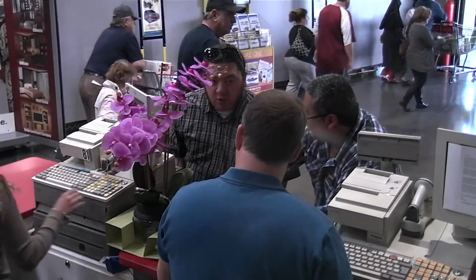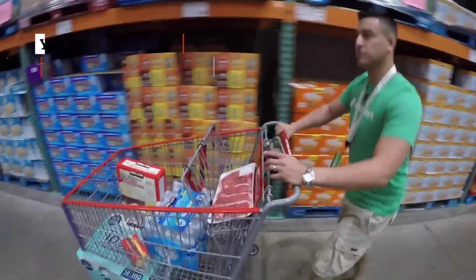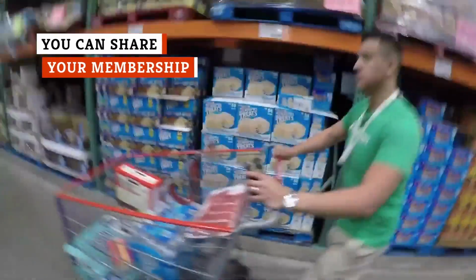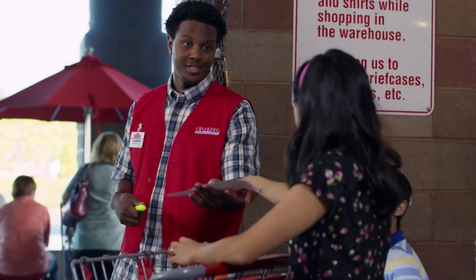So go ahead and treat yourself to that Costco membership. What have you got to lose? With a Gold Star or Executive membership, you can get a second card for another member of your household. They just need to live at the same address as you do.